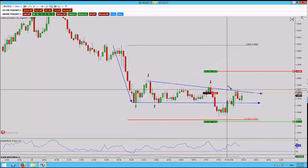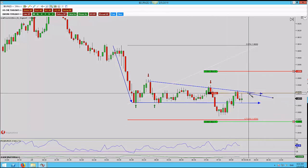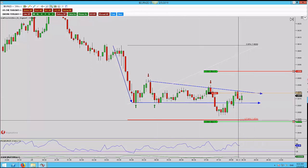Now what I did was I had to set a limit order just here to see if price would come back up and get my entry. It's now done that, so let's position what we need to on this particular trade.